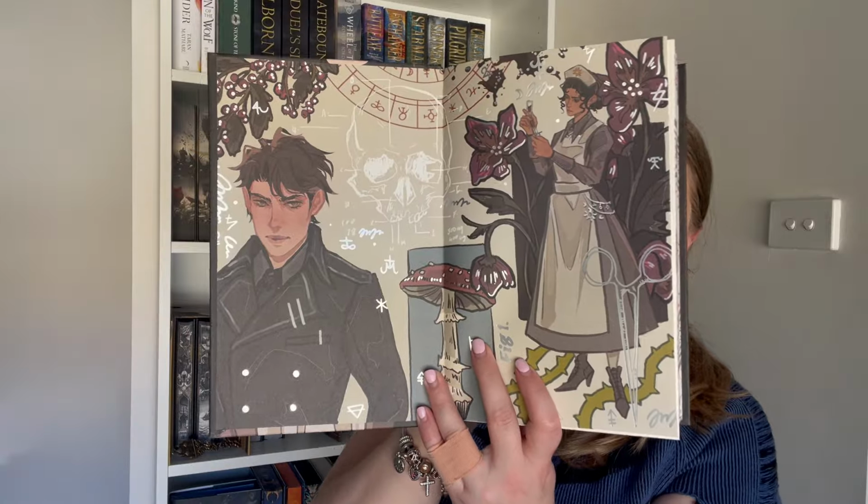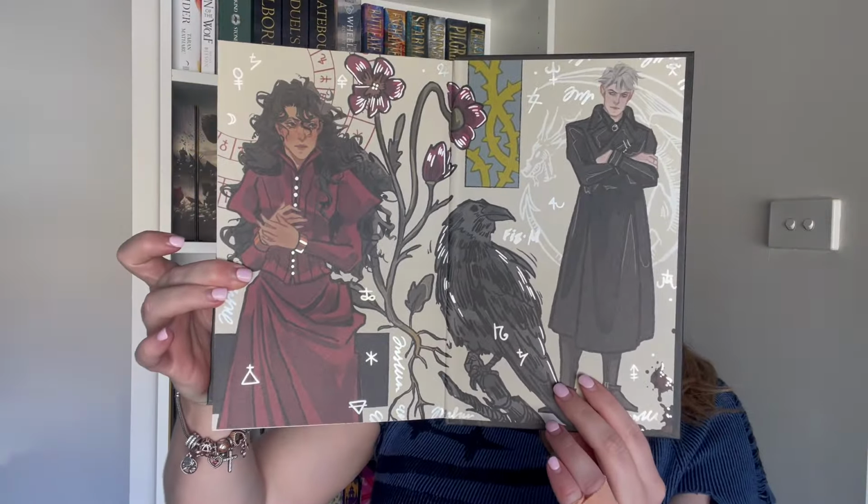And then here we have the end paper art. I think it's beautiful. And then on the reverse, now that I've reversed it, I actually like the other one better. I'll reverse it back. So yeah, that is Alchemised. Very happy to own this copy.